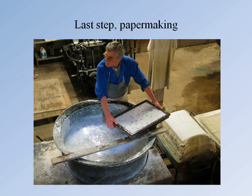Paper that is recycled can be made into paper of lower or the same grade. Paper cannot be made into higher grade.